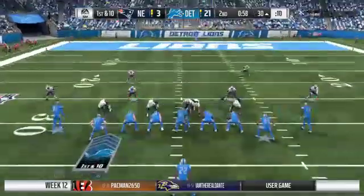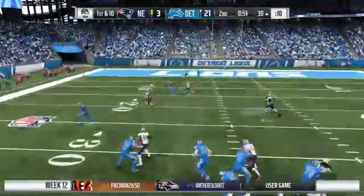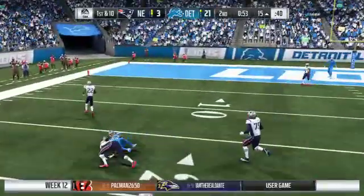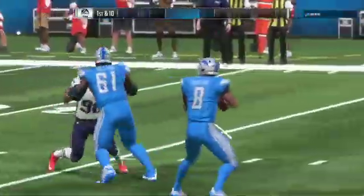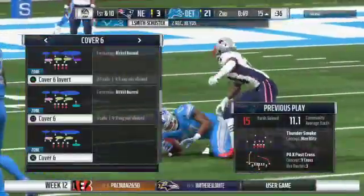Lucky 56. After the interception, here's Jackson. And this is going to be caught. He won the fight for the football. 15 yards down to the 15 and a first down.